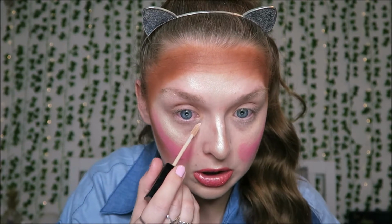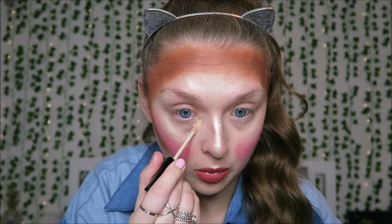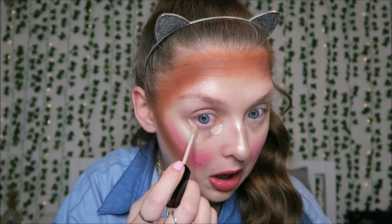For concealer, I'm going to take the Wet n Wild Photo Focus Concealer in the shade Light Ivory. It's a bit dark for under my eyes, but I just wanted to try it out and see how well it can cover these bags. Again, I don't want to put too much on because my highlight is pretty high, as you can see. I do not know how to feel about that concealer, to be honest. It dries very quickly, so I'm just going to go in with my finger and blend this bit out.